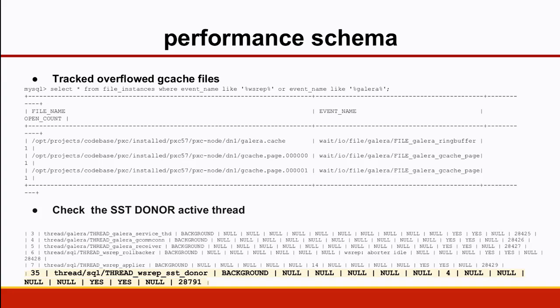In the same way, this is just an example of threads: there are multiple threads in PXC, and some of these threads are short-lived, like the SST donor thread. The SST donor thread will come into the picture only when you do an SST for the first time. That particular thread is short-lived, but it's important because you will understand that this particular node is acting as a donor node, and there is an SST donor state active for it. So that can be tracked.